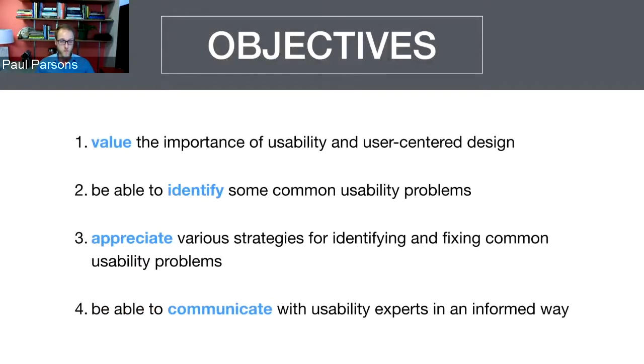So I've got a few objectives for this session. The things that I hope that you will get out of this. So the first one is to value the importance of usability and user-centered design. The second one is to be able to identify at least some common usability problems. And these are oriented towards the web. The third one is to appreciate various strategies for identifying and fixing common problems. So the types of methods that we usability experts might use to assess and fix problems.